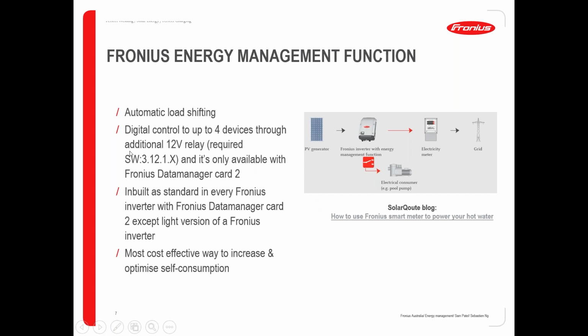Please note here that the software required to implement the energy management function for 4 devices is 3.12.1 and above. Below that software, we won't be able to switch on 4 loads or 4 devices using this energy management function on the Fronius Datamanager card. So that's just important information there.